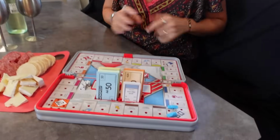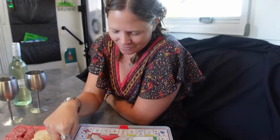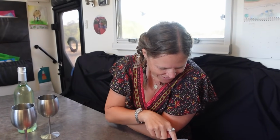Oh, Mel wants to talk about this. So you've just picked this up, right? I picked this up. This is Road Trip Monopoly. I love playing Monopoly, so I was excited to pick this up. It's really cool because some of the places are like vineyards, hot springs, history museum, underground caves, national parks, just a little bit of fun.